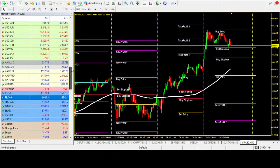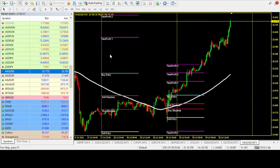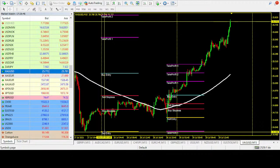All right. Another favorite trading instrument of mine is silver. Right, this thing can move, guys. It can move. And you know what I'm noticing right now? Yesterday's setup actually materialized today.